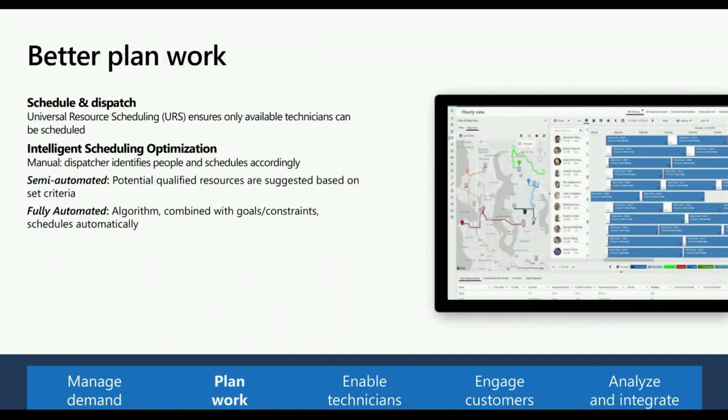So once that work order is created or generated, we'll then go into and show you the rich scheduling and dispatch capabilities. This is what we call universal resource scheduling. And what we mean by that is, traditionally this started with being able to schedule work orders and assign them to people, the right people, in order to have them go out and resolve the issue. But if you think about it, you can actually schedule anything, right? And that's what we mean by universal resource scheduling. So you can schedule opportunities, you can schedule people to come in for visits.